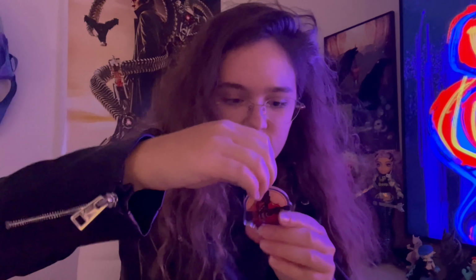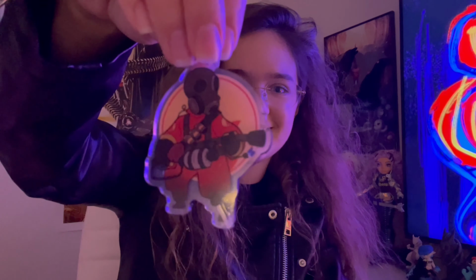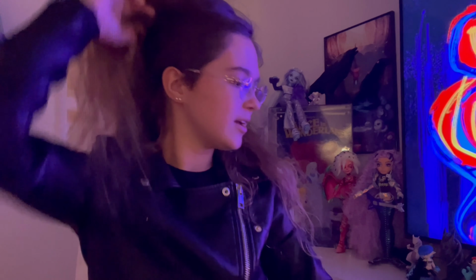Does it change with blue? No, they're blue on both sides. Oh, look at them. So we have two offenses and one defense. All right, it's gonna be our next one. Oh, edgy. Is it? It is.